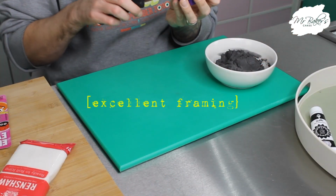You will need some ready to roll icing in white, some of the aforementioned edible eyes, and again, these are available in pretty much all of the supermarkets at the moment, so they should be fairly easy to get hold of. And then finally, you are going to need a sharp kitchen knife and a palette knife. That is it. And what we're going to start by doing is just taking some of our dark grey buttercream and spreading it onto the top of our cupcakes.